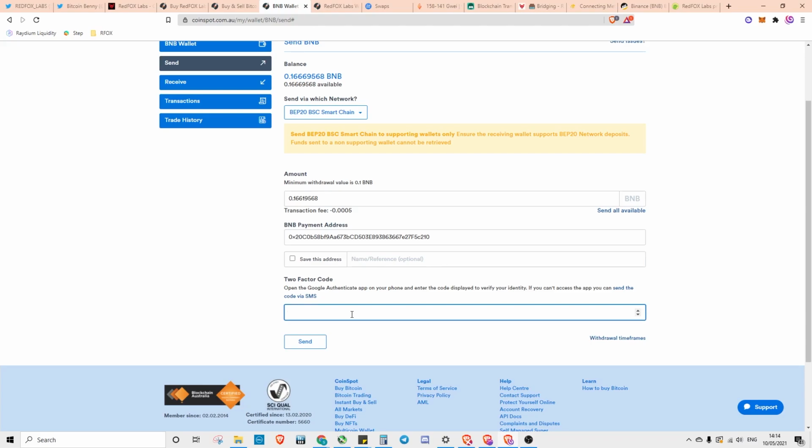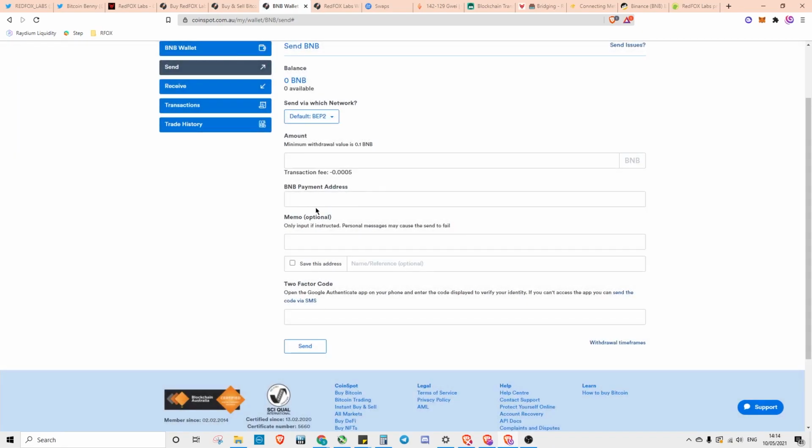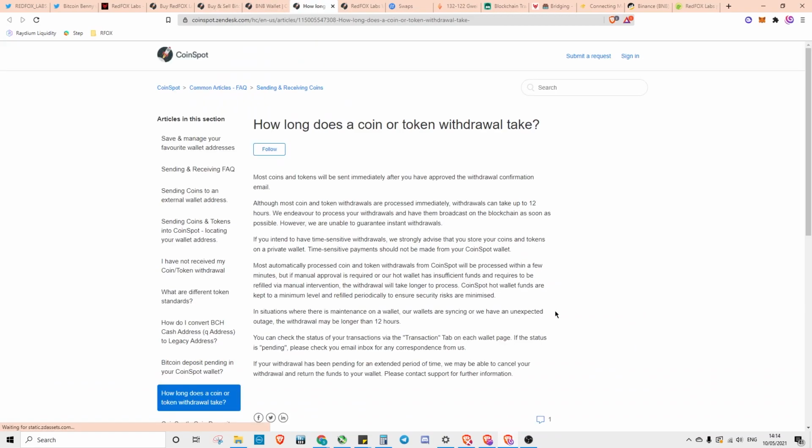Okay, so we've got our BNB payment address, the withdrawal amount, our 2-factor, and now we just have the email that we need to approve. That's been verified. Now just be aware, if this is one of the first times that you're withdrawing from CoinSpot, they may need to actually speak to you on the phone. So just be aware of that.